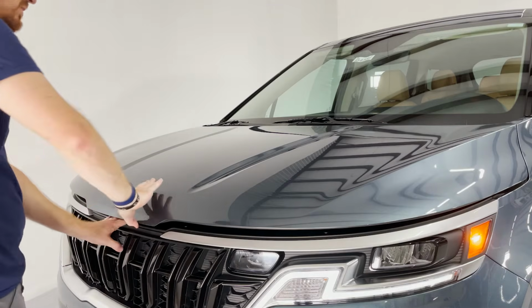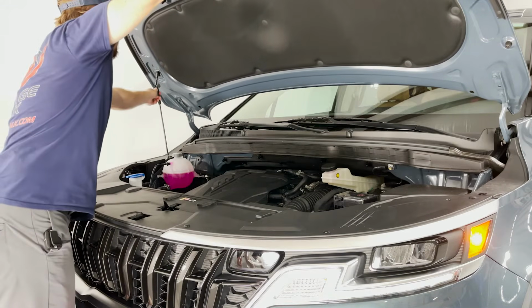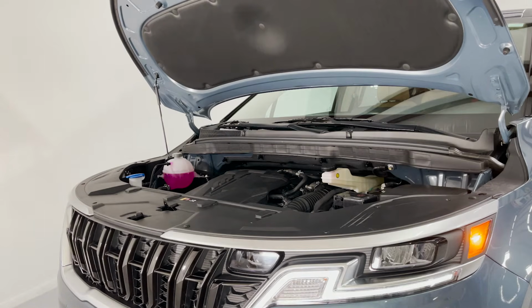All right, gearheads, I would be remiss if I did not pop the hood in this thing. I will give it one knock in that it does require a prop rod, but other than that, it's not a bad hood setup. Now, this one has got the 3.5 liter gas direct injection V6 with an 8-speed automatic transmission. It does have a drive mode select inside, and it does have the parking brake with auto hold if you're on a hill. So that is something to look forward to.